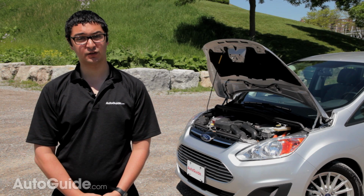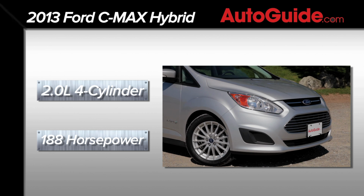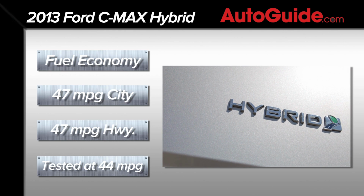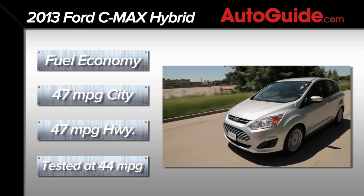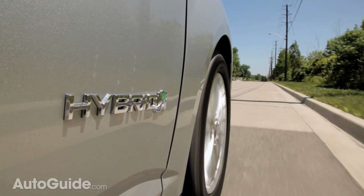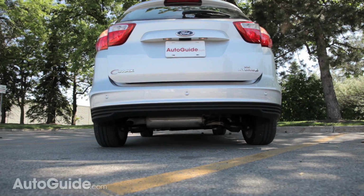The Ford C-Max also uses an Atkinson cycle four-cylinder engine that's aided by a 118 horsepower AC electric motor. Combined, the two motors make 188 horsepower. The gas-electric setup is mated to an eCVT transmission and is rated at 47 miles per gallon in the city, highway, and combined. Our testing has found it to be a little bit less than that at 44 miles per gallon. The starting MSRP of this C-Max SE is $25,495.